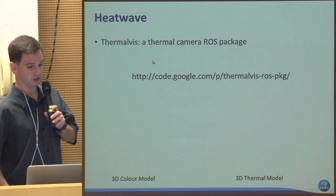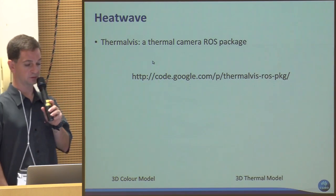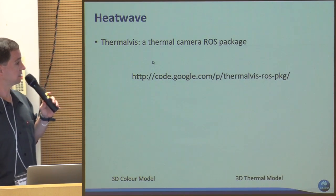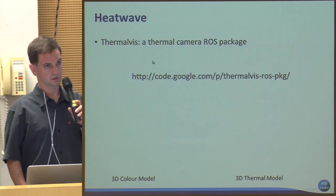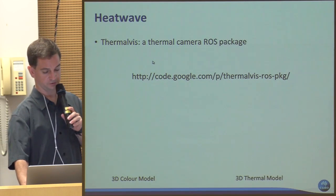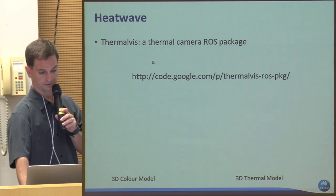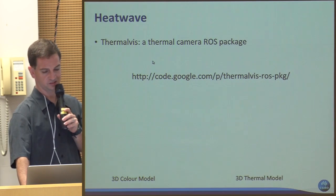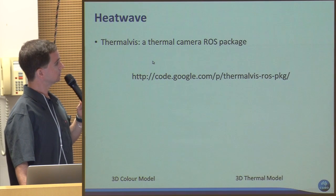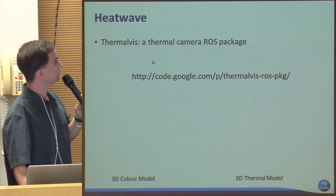For this, I was mentioning a thermal camera ROS package before, written by Steve Vidas. You can find it there. If you use thermal cameras, it's definitely worth checking out. It's very handy. It's, of course, free. And I've used it a lot myself. It's very, very good for the Miracle cameras, for the thermal cameras. So, yeah, worth checking it out if you like.